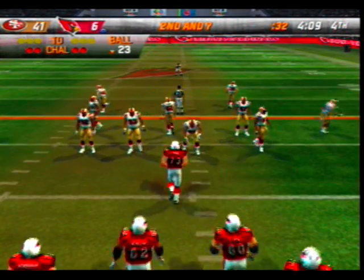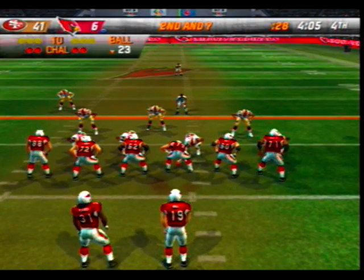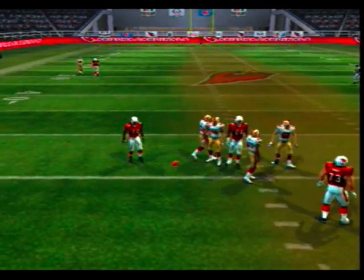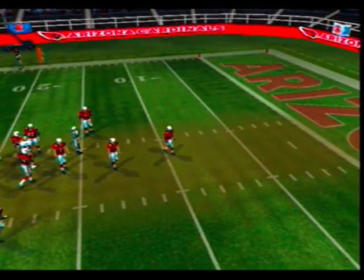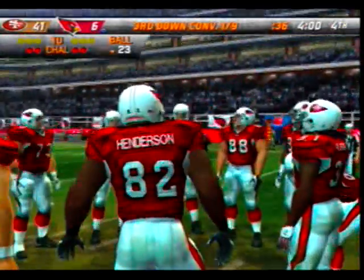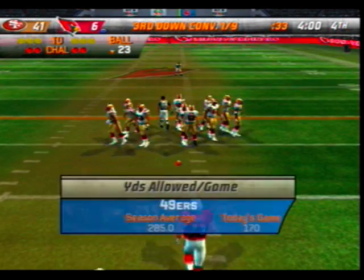Ball on their own 23. Ball on the 23-yard line. Play football! Danny, out of the gun, gets the pass off. Pass ball's incomplete. He felt the pressure and got rid of the ball. That's what the defense has been talking about. Make this guy throw it before he's ready. It's just that little split second early that can cause an incomplete pass or even an interception.